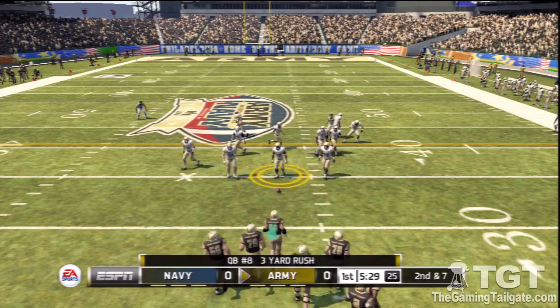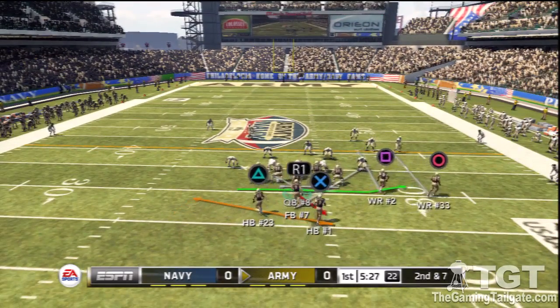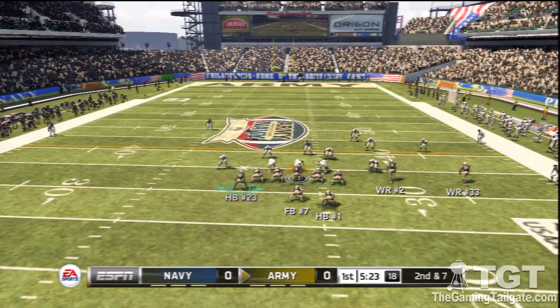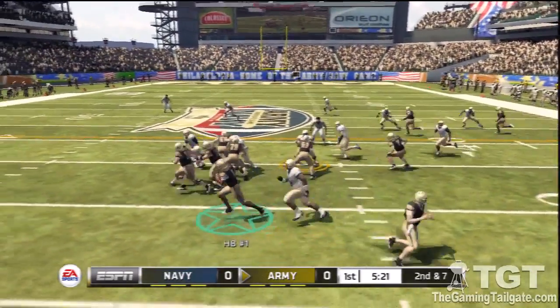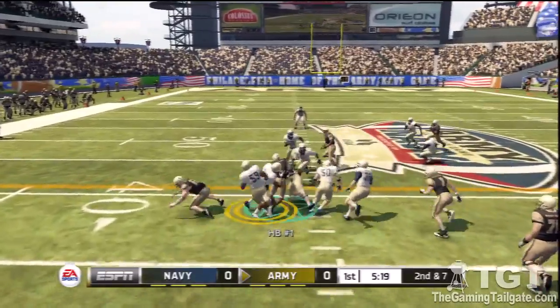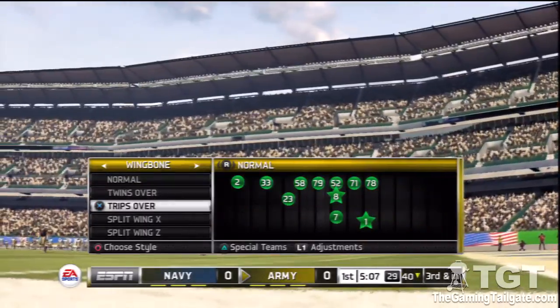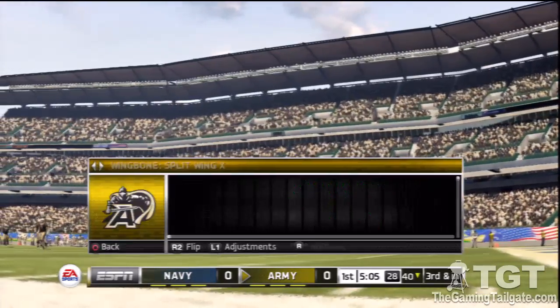From their own 33-yard line, it's second down. They'll work the left side with a counter foot. Tackle outside after a nice pickup. 7 yards there on that bit of misdirection. Third down.